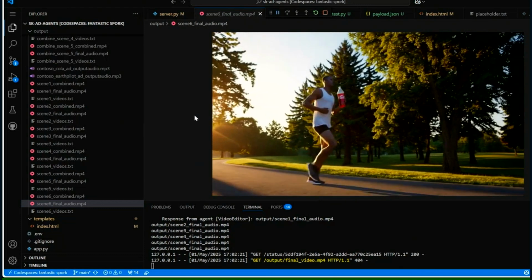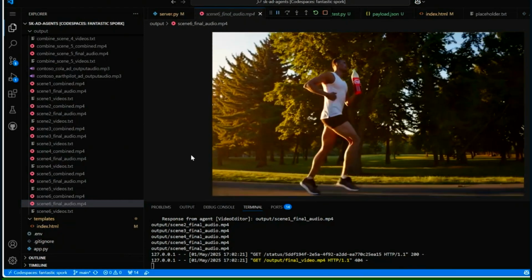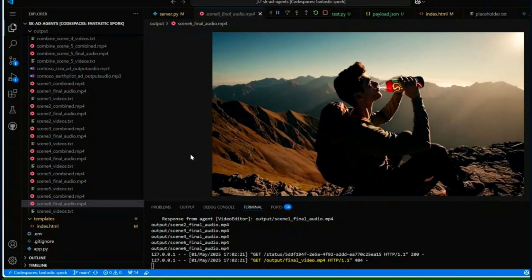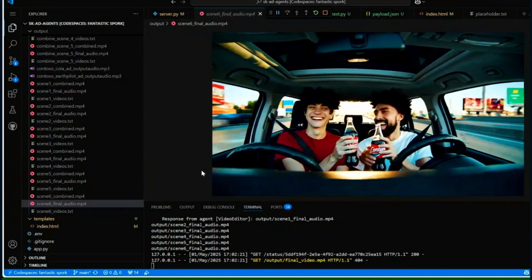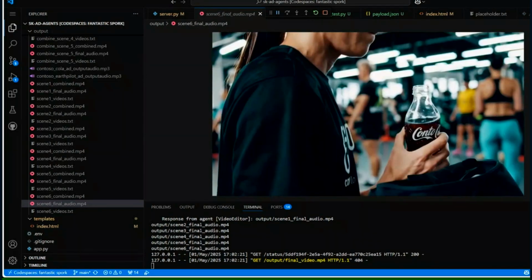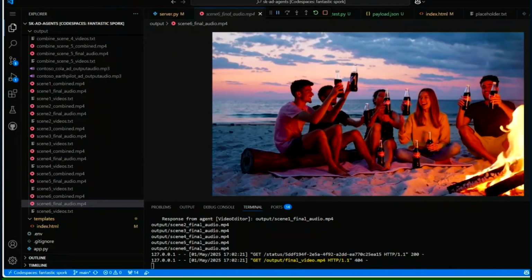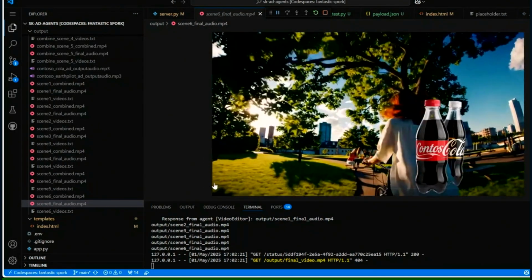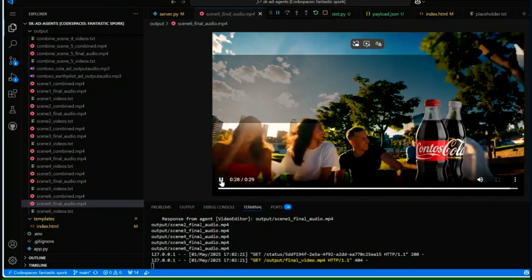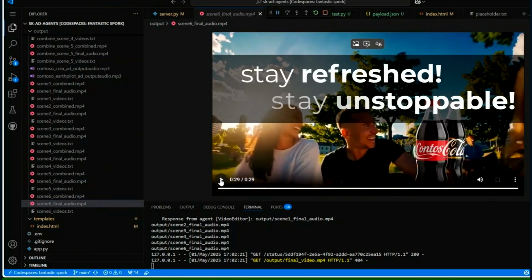Need a boost for your active lifestyle? Reach for a Contoso Cola, the ultimate refreshment that keeps pace with your passion. Crisp, bold, and energizing, Contoso Cola is the perfect pick-me-up for road trips, workouts, or wherever life moves you. It's more than a drink. It's your go-to companion for crushing goals and chasing dreams. Stay refreshed, stay unstoppable. Contoso Cola.